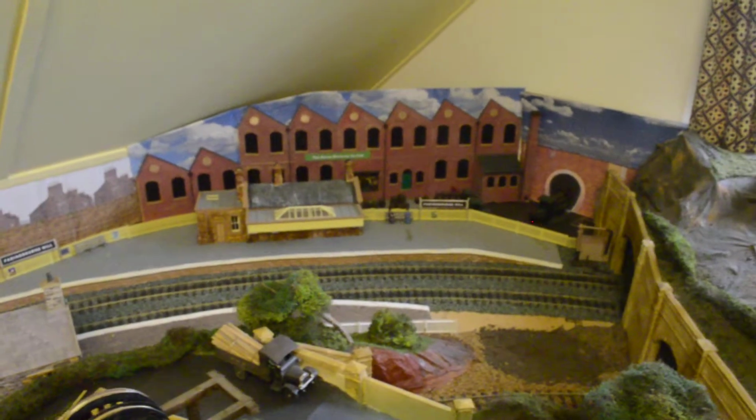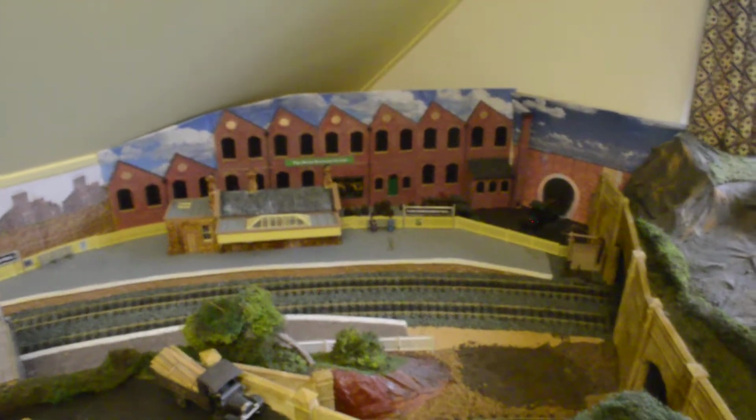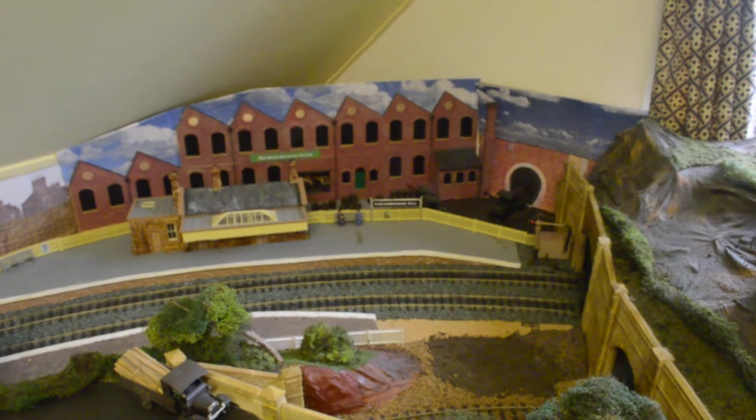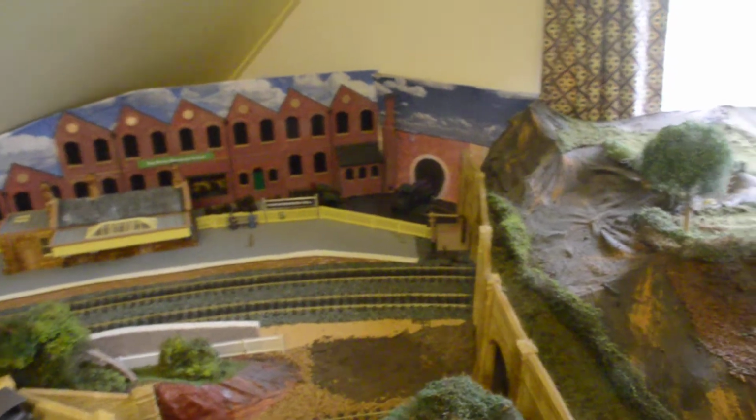Filling in corners is quite difficult, so finding things to put in a small corner is not always easy, but I thought I'd come up with this idea of the end of a brewery. That's the second of the 4 sections.